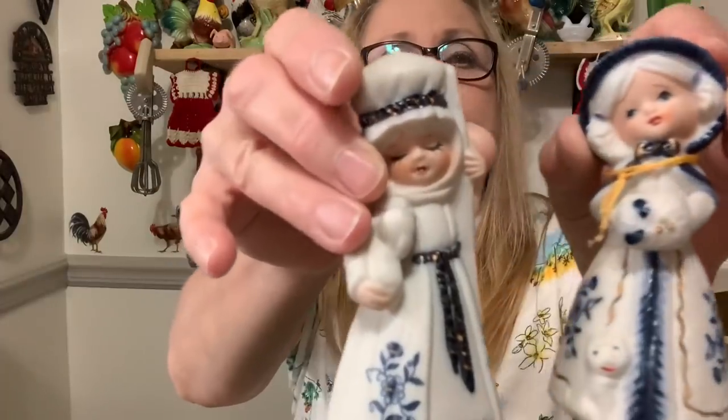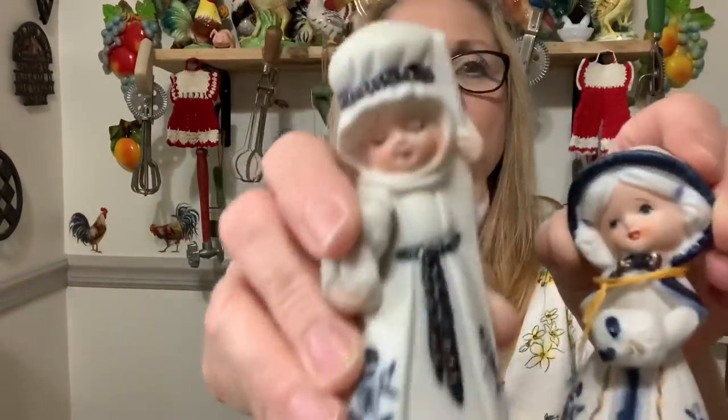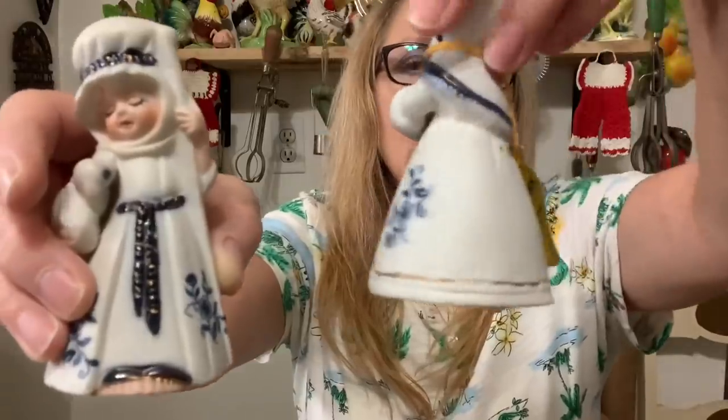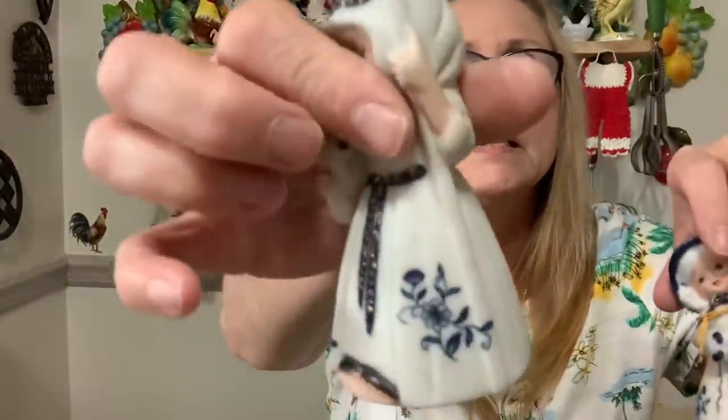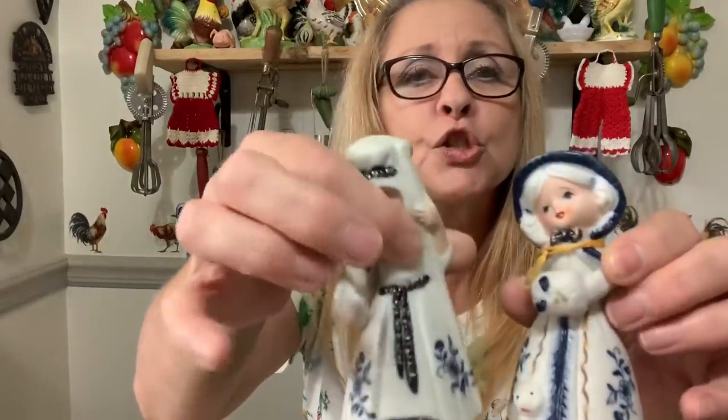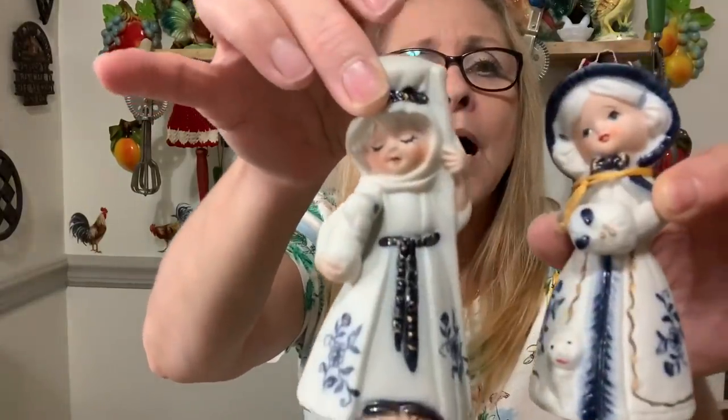These, I just love. They are Royal Majestic Bells, fine quality bisque porcelain, and I cannot read that date. I think it says 1980. Look at these two cuties. Wait, let me move my hand away from his face. There we go. Look at how cute they are. So pretty. And they are made by Jasco, but they're just so beautiful. I could not pass them up.